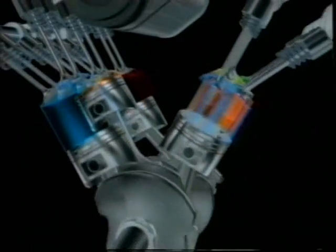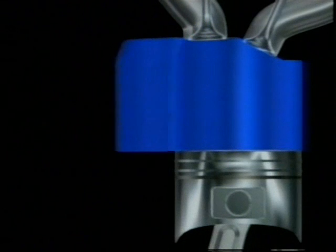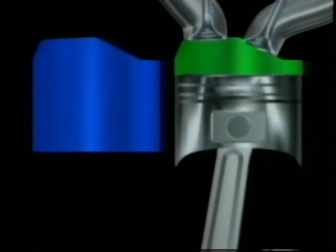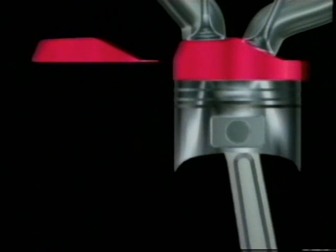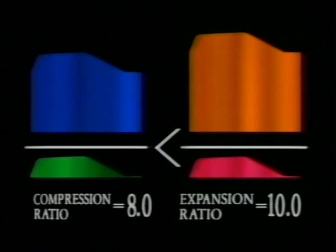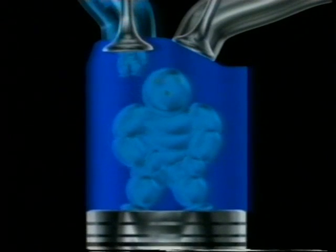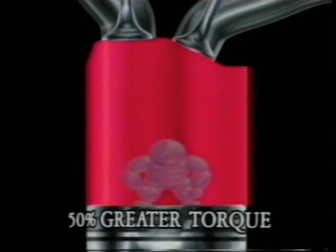Alternatively, the evolutionary V6 double overhead cam Miller cycle engine manages the extraordinary feat of delivering the performance of a larger engine while consuming the fuel of a smaller one. It achieves this by combining low compression and high expansion ratios. The compression ratio is lowered by delaying the closure timing of the intake valves, while the expansion ratio is maintained at a high rate. Assisting efficient combustion is the Leichholm compressor. This unit forces compressed air into the cylinders to fill them with 50% more mixture than their displacement value. The result is a 50% improvement in torque compared with a conventional engine of the same displacement.